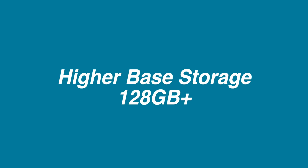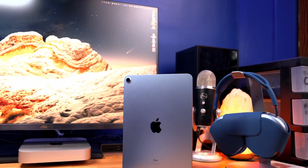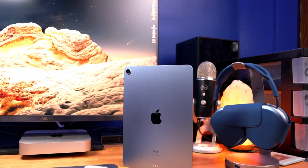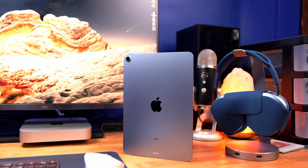Also, 64GB of base storage is starting to not feel like a whole lot these days, so hopefully the next gen has an increased base storage. 128 or something like that would be cool. And heck, after that, I think you've got the perfect tablet for $599, assuming they price it the same.